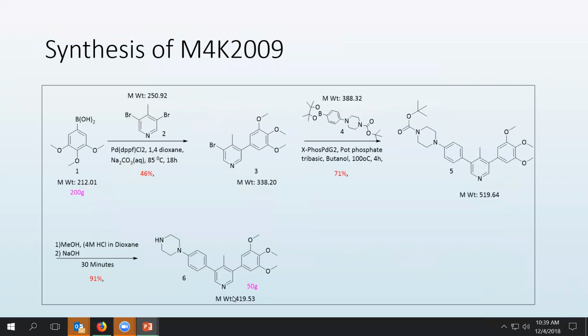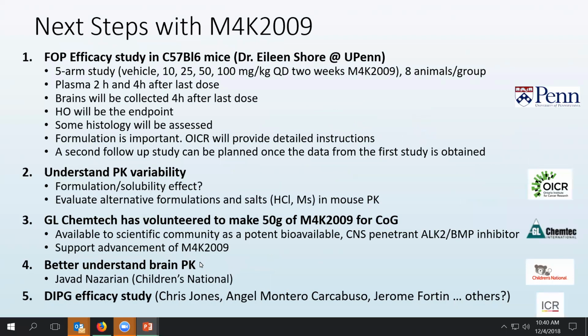All right. Synthesis of the molecule is shown here. I won't really go through this, but I do want to bring up the fact that we've been able to entice a local CRO to join the effort. And GL Chemtech has kindly offered to make us 50 grams of this compound, for essentially only the cost of goods recovery. So I think that's going to really help us drive the project forward in the new year.